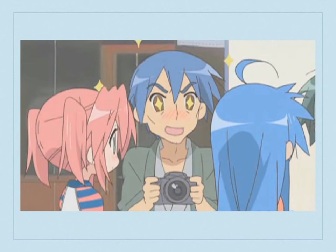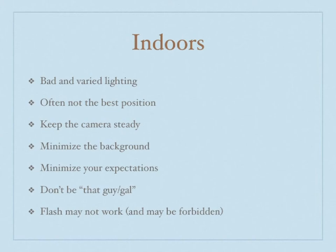Okay. Now we've moved indoors. Several different indoor scenarios: a panel room such as this one, hall cosplay, just kind of wandering around the convention center or a hotel, and dealer's room. This is really bad lighting, and it's varied. Sometimes you have incandescent light bulbs, sometimes fluorescent light, sometimes both, and sometimes multicolored light, like in a dealer's hall booth. Some of the booths have that funky multicolored lighting, and that can really throw off your picture.